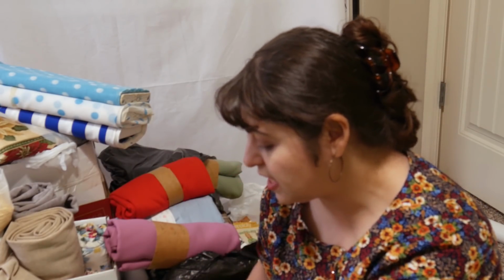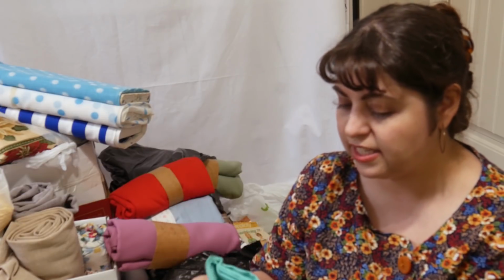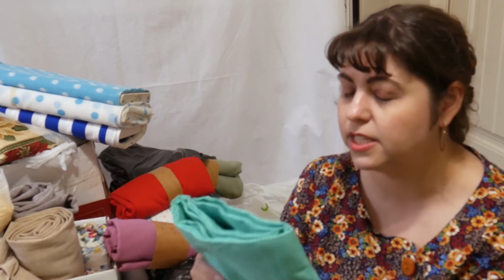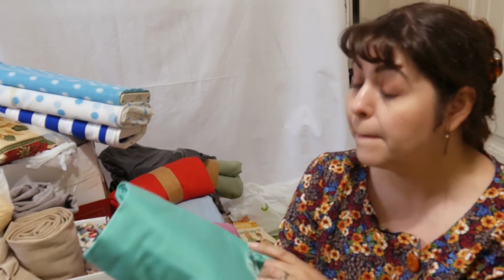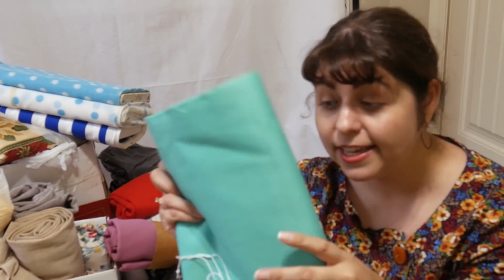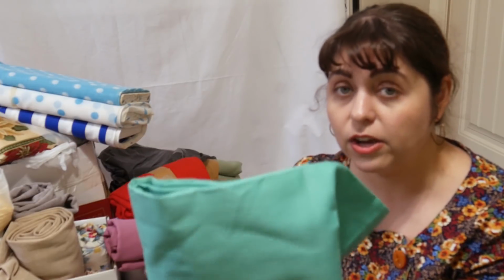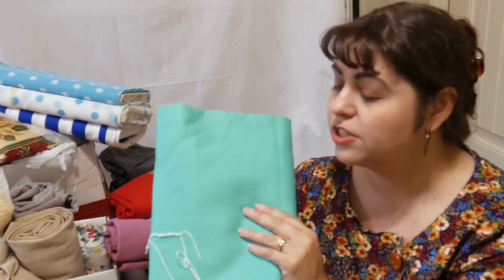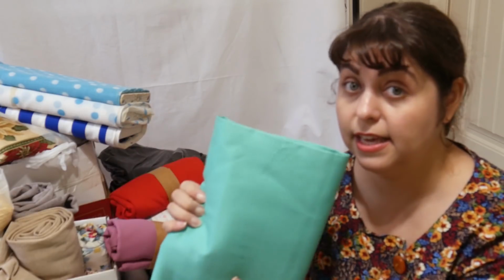And then this one here, I'm going to say it's a semi-denim. It's got a denim texture. It kind of feels like denim, but it's not heavyweight, so it's really light. But it's mint green. I mean, come on. You can't go wrong with that. And it's 3 yards. And I believe the last one was 3 yards too.